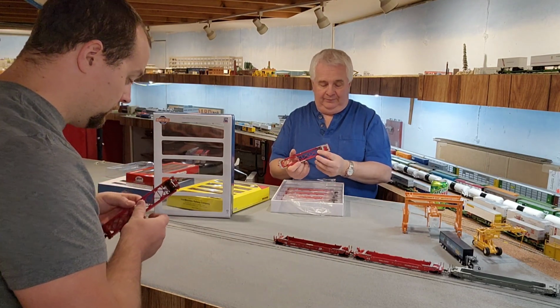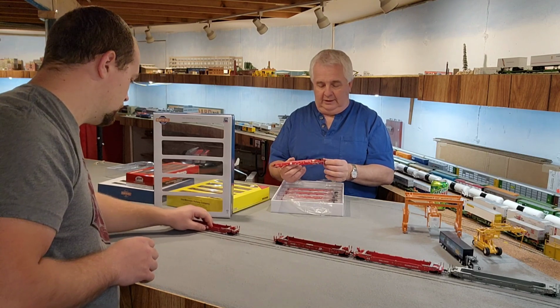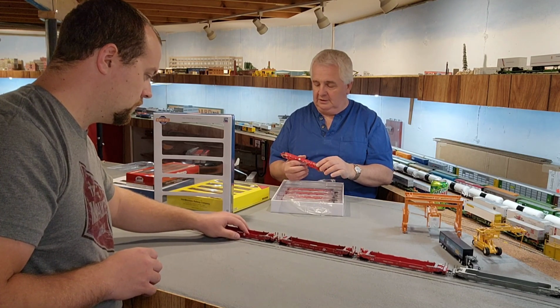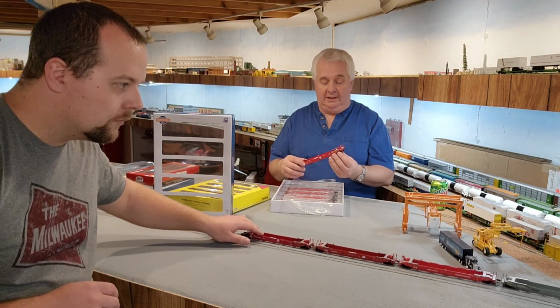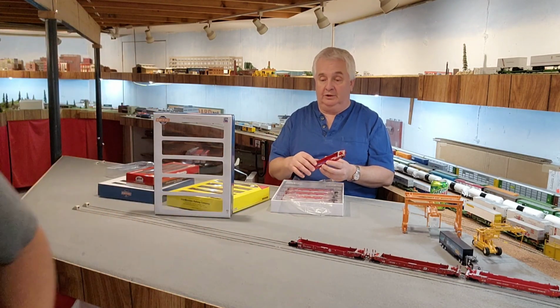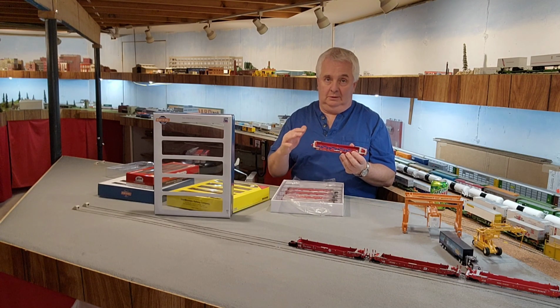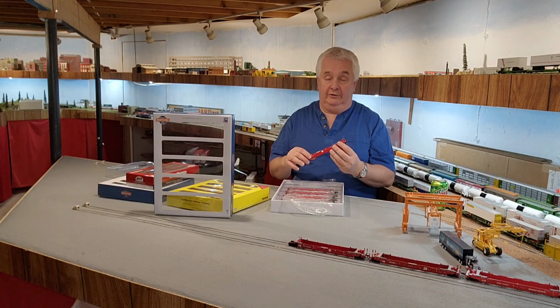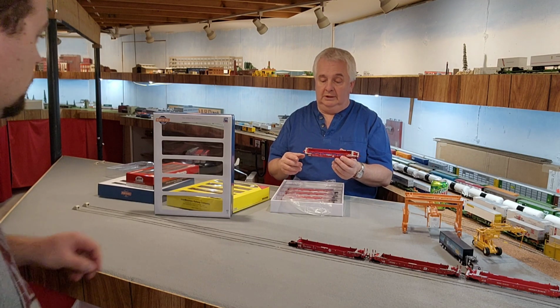But the car, again, it's got plastic couplers. It does have steel wheels, steel axles. It is a plastic car. I'm not holding that against them, because you can actually put weight in your containers. If you're going to run them empty, you might not want to put that at the front of the train if it's long. But other than that, it's not a bad car.